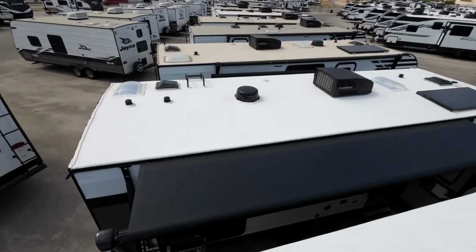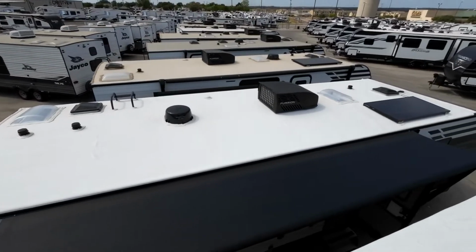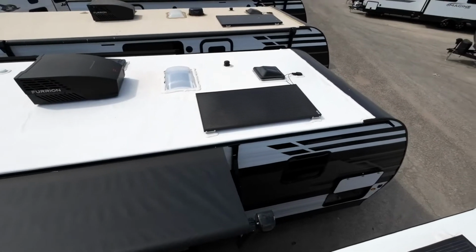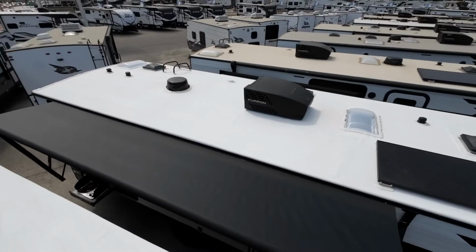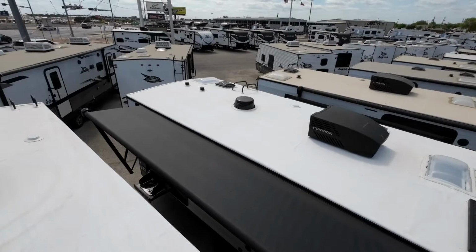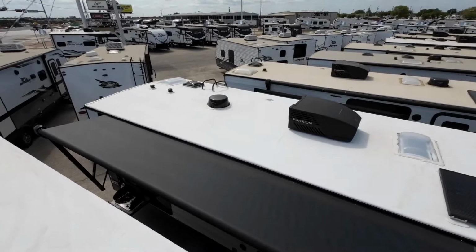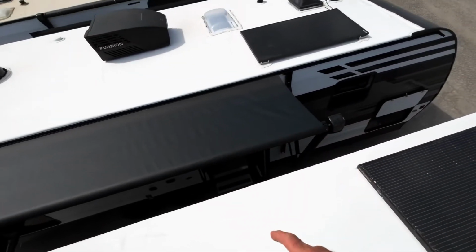This roof is of the Transcend by Grand Design 261BH, and you can see that it has the 165 watts of solar that I'd mentioned. It has a 15K Furrion AC along with a Winegard digital Air 360 antenna for your television and radio needs. I put the awning out as far as I could there. We'll look at that from underneath.